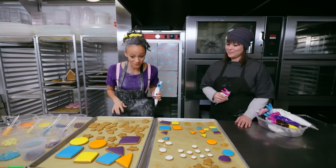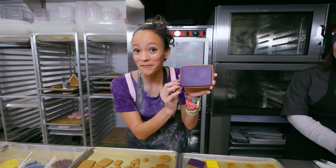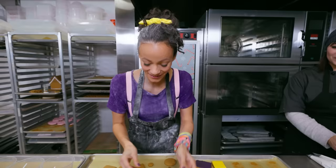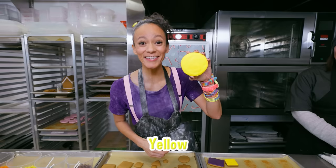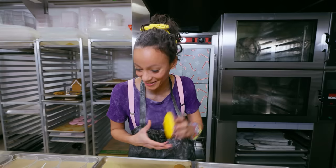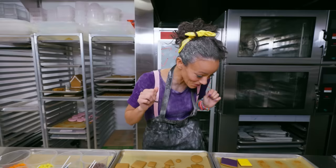Look at all of this. I see candy. We could decorate with candy. And there are so many different kinds of cookies. Wow, look at this. A little person. It's so cute. Do you know what color this is? It's one of my favorites. Purple. It's a purple rectangle. And look at this really bright circle. It's orange. Ooh, and here's one of my other favorite colors. Do you know what it is? Yellow. Nice. Kind of looks like a sunshine. And a blue square. These colors are so bright and cool. And there are little circles. Look, they can be eyeballs.